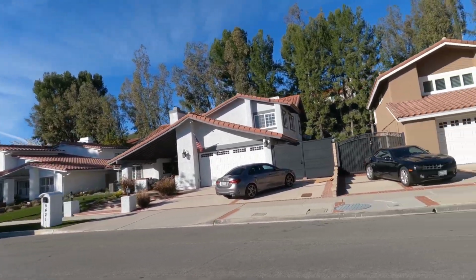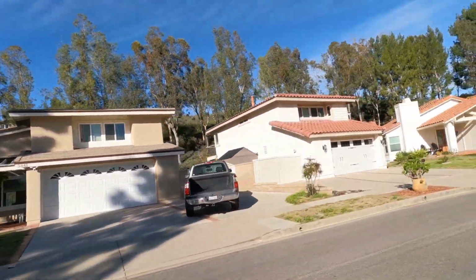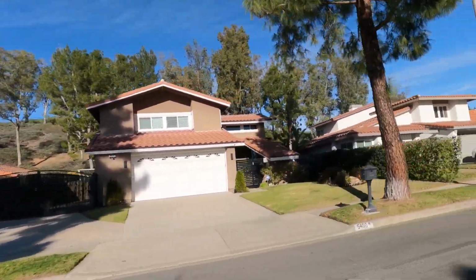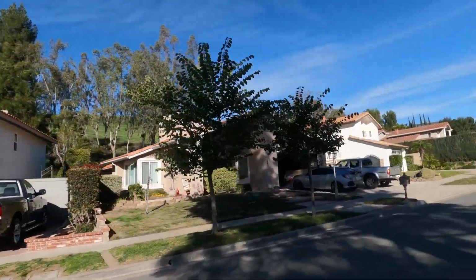The average square footage on these homes is 2,298 square feet, but you're going to find a range between 1,845 square feet to 2,900 square feet. Overall, it's a great community.